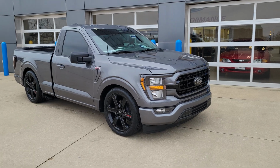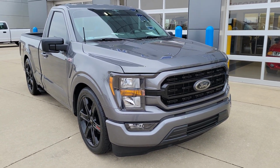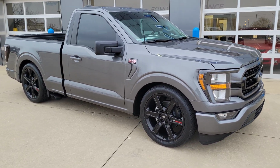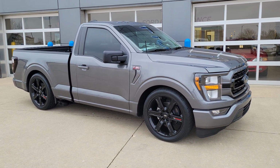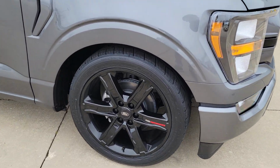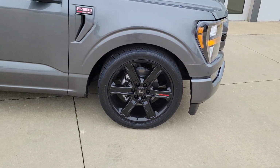Alright, we've got another 23 Ford F-150 Performance Earthquake ready to go. This is Carbonized Gray. Got it lowered with an IHC ride quality kit, 3 inches in the front, 5 in the rear. Sitting on a set of 22-inch Ford Performance wheels. Those are wrapped in Nitto 420Vs, 285/40s.